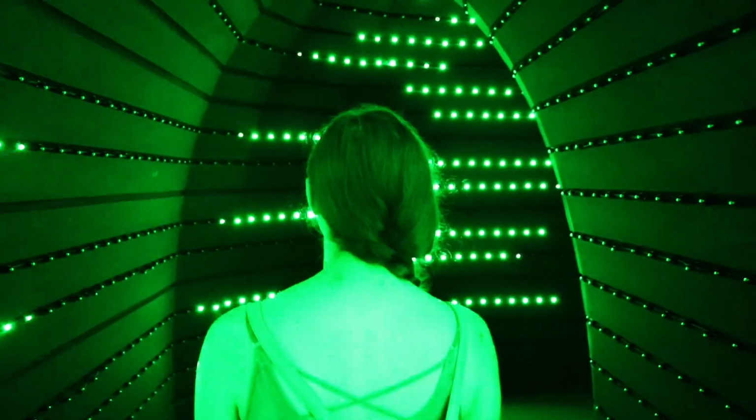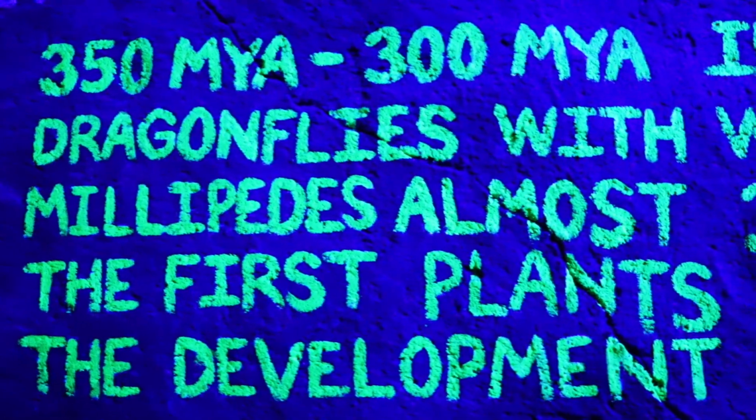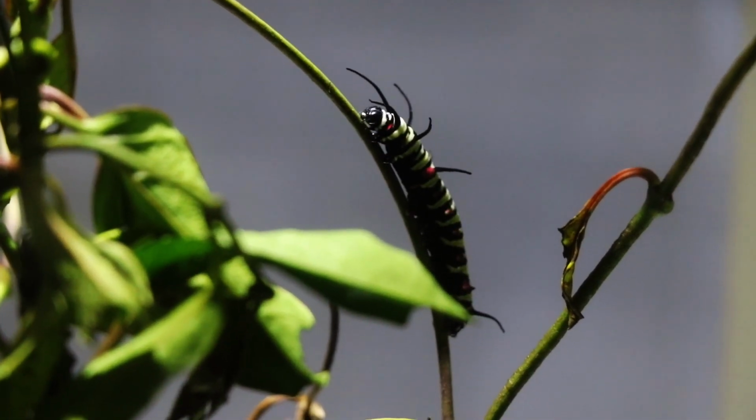Now, ENTOPIA has a range of different installations and exhibits, including the life cycle of a butterfly. There's also lizards and snakes, but don't worry, they are behind closed doors, as well as some other animals you can spot along the way.